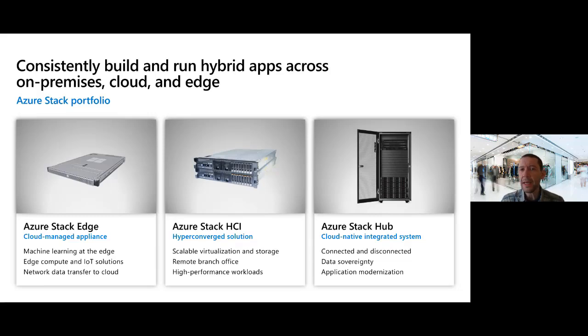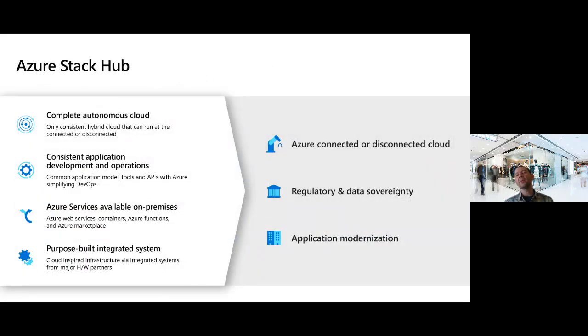So let's drill down into two members of this family, which are Azure Stack Hub and Azure Stack Edge. So what is Azure Stack Hub? Azure Stack Hub is the Azure solution for those of you that need an autonomous cloud. And this autonomous cloud can be because you have limited connectivity, or you face certain types of regulatory or data sovereignty needs that require you to keep all or most of your compute and data on premises. It's also for those of you that want to modernize existing systems of record with the power of Azure services. So you can have an Azure Stack Hub sitting alongside your existing systems of record for basically application modernization.